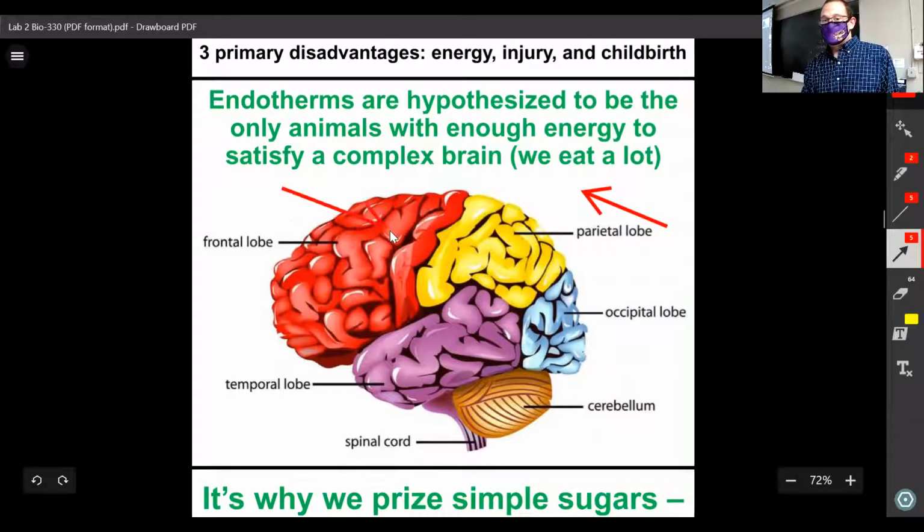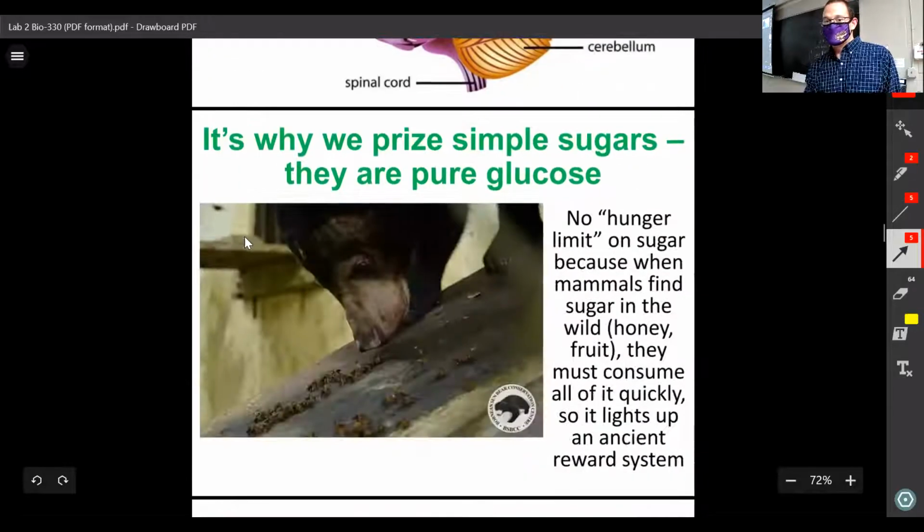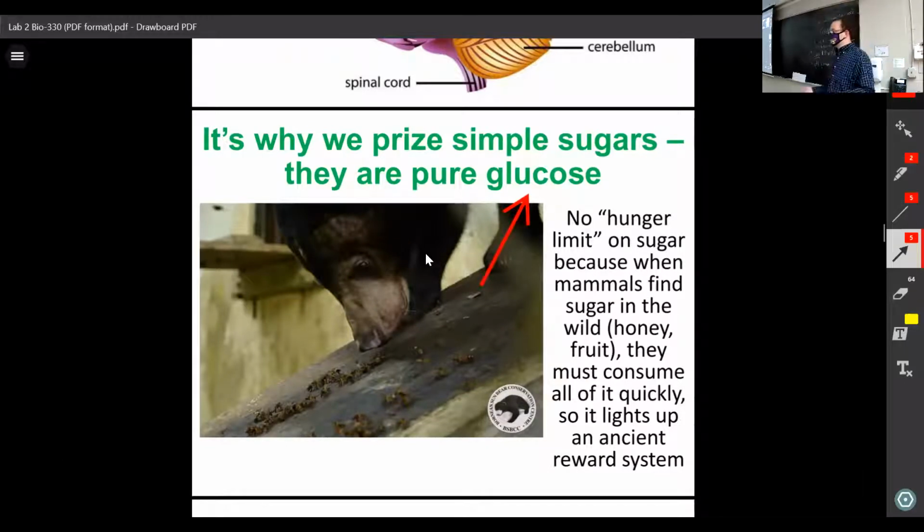So, in the context of the brain, and here's our neocortex, that's what makes us us in a lot of cases, what you need in the brain is glucose. You can get glucose by breaking down carbs. You can get energy sources by breaking down fat and proteins in a lot of cases. But carbs are the main brain source of energy.